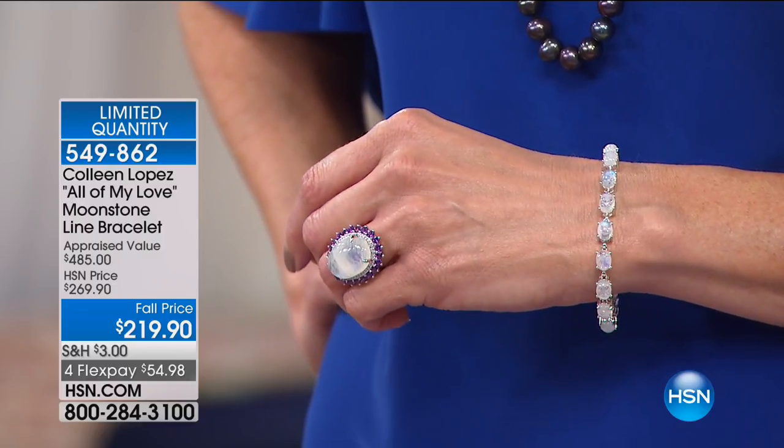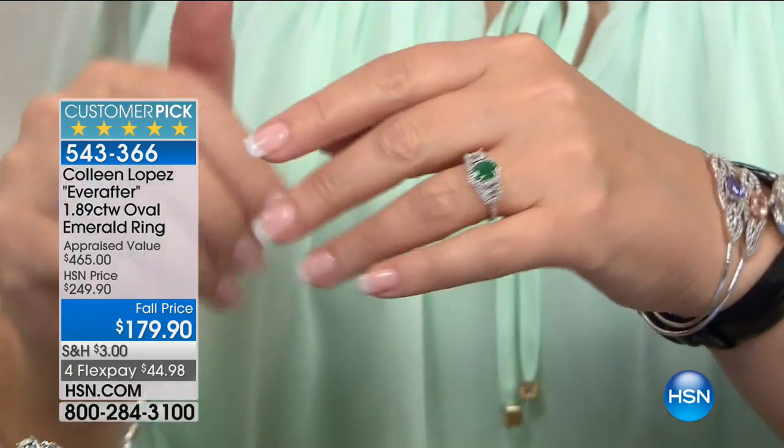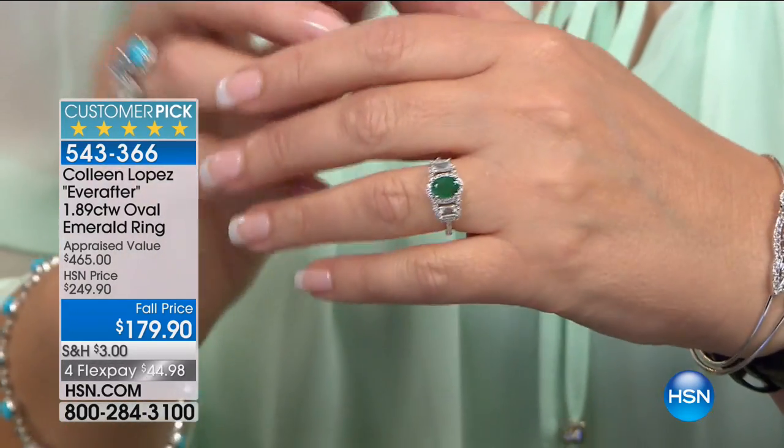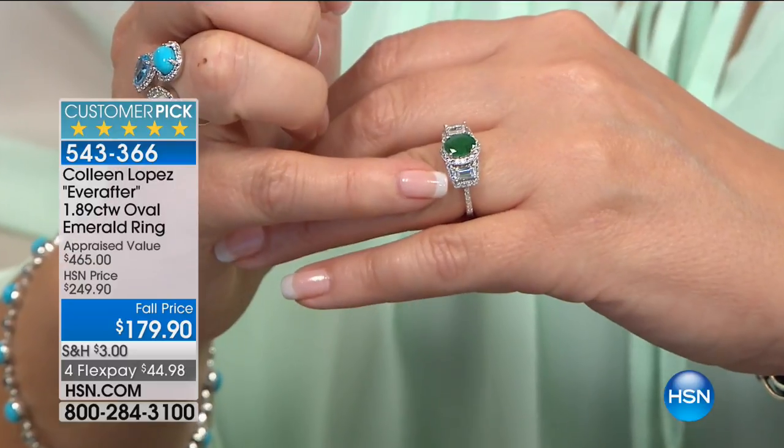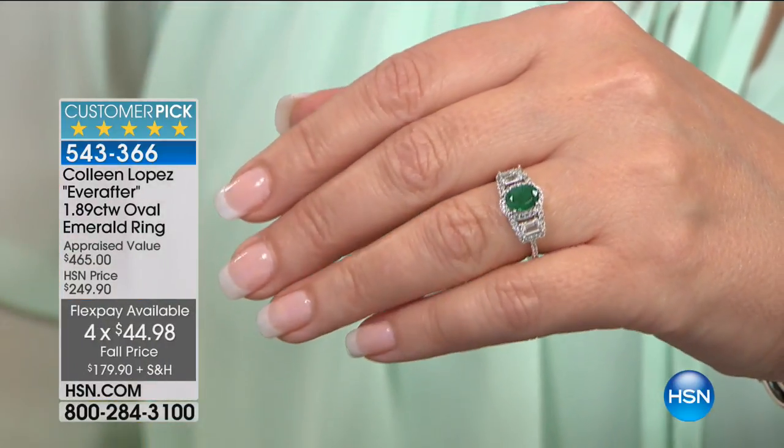And then also, I want to update you on my emerald ring. This is my favorite. In all the years we've been doing beautiful gemstones, this is my absolute favorite emerald ring we have ever done. It came out so beautiful. I just love it. It's plated in rhodium, so it looks like platinum, with emeralds and diamonds. We have baguettes at the side. Those are genuine white topaz. You have the most breathtaking emerald in the center.